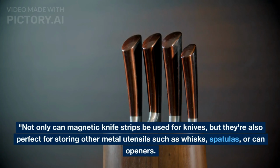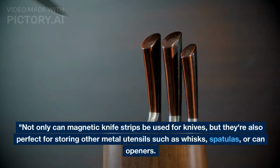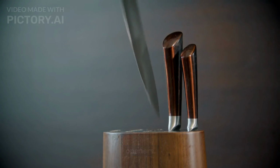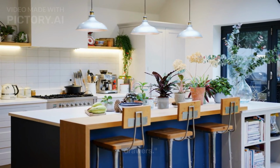4. Storing metal utensils. Not only can magnetic knife strips be used for knives, but they're also perfect for storing other metal utensils such as whisks, spatulas, or can openers. Keep them visible and easily accessible without cluttering your drawers.